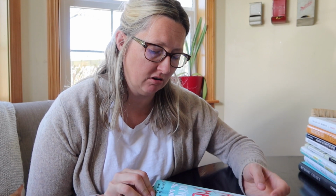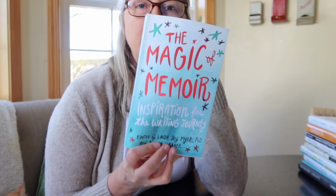I'm having some tea, and I am flipping through these books, and actually I kind of just started diving in, reading them. The one that I'm starting to read is called The Magic of Memoir. It's just inspiration and shorter stories and that kind of thing. And one of the things that I'm thinking a lot about is how, in this case, I feel a little bit like I'm going to school, which is very exciting for me because I really like that.